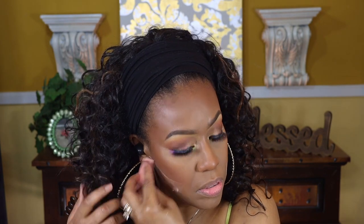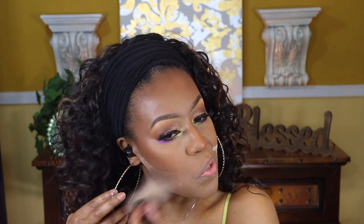So I'm going to kind of clean up my contour a little bit right here. Okay, so I got that done. As soon as I do that, I just kind of take it and wipe it off. All right, and for blush, I have this Milani cream blush, and we're gonna apply this. I have a stippling brush, a Real Techniques brush, and I'm just going to go in like this and add it right there, just a little bit on my nose. And then I'm going to take this bigger stippling brush and kind of blend it out.